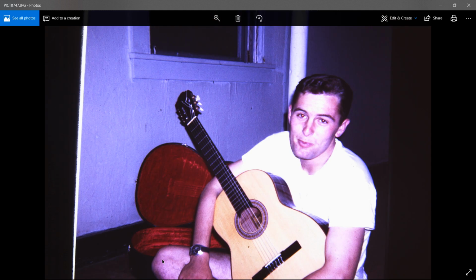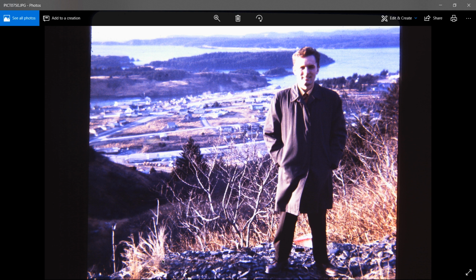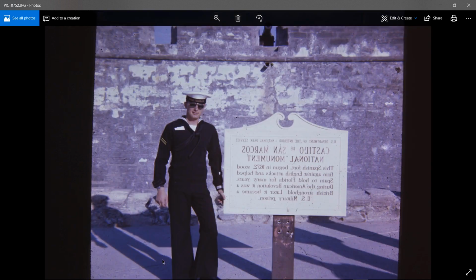I'm in the Coast Guard, I think, in the barracks, I believe. And I don't know why I have that cheesy grin on my face. Picture time, must be my mom taking, oh, that's right. Jane is showing off a little tummy, which became Eric. And there we are above town.